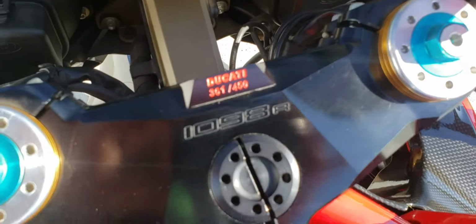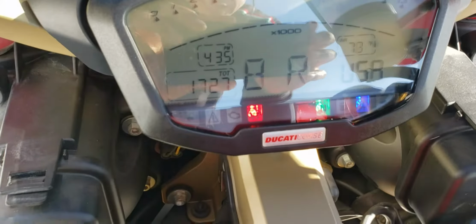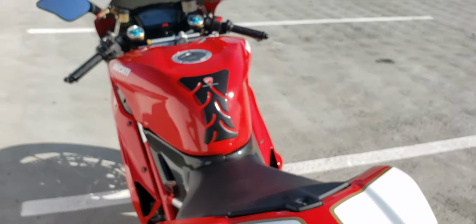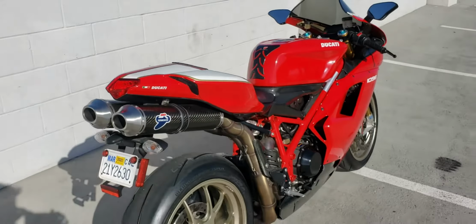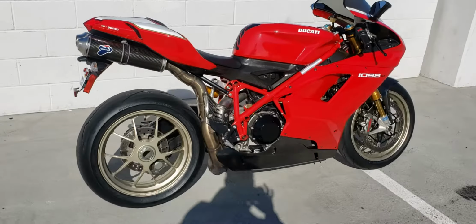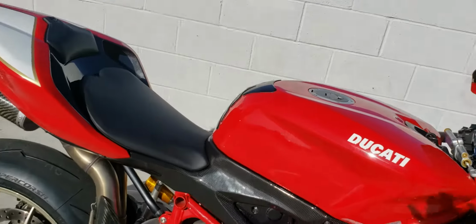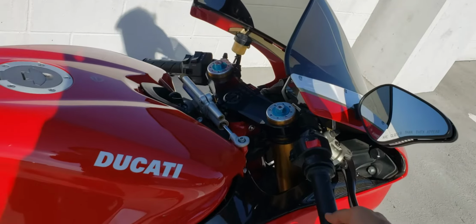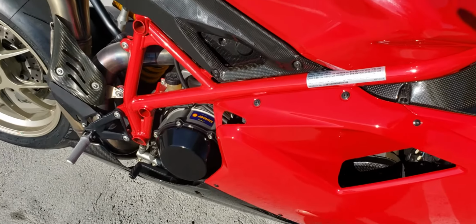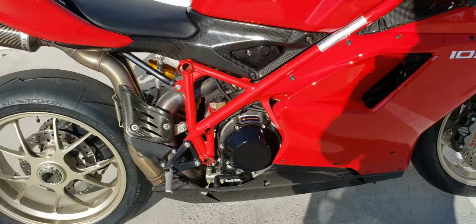Let's check the mileage. Number 361 of 450, 1,727 miles. There's a dry clutch behind that cover.